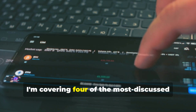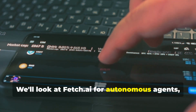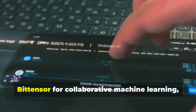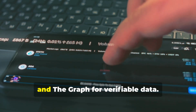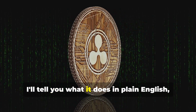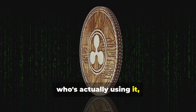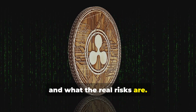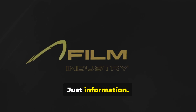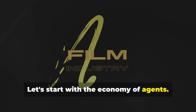Today I'm covering 4 of the most discussed AI tokens right now. We'll look at FET.AI for autonomous agents, Render for decentralized computing, Bittensor for collaborative machine learning, and The Graph for verifiable data. For each one, I'll tell you what it does in plain English, how it works under the hood, who's actually using it, and what the real risks are. No hype. Just information. Let's start with the economy of agents.